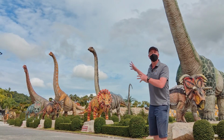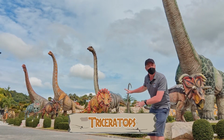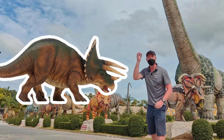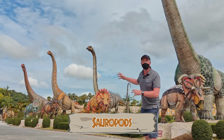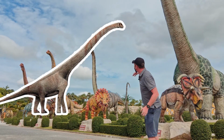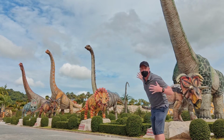Examples of two different groups of dinosaurs. At the bottom are the family of Triceratops dinosaurs, so named because they have three horns, Triceratops. And behind them, the sauropods. Sauropods are the dinosaurs with the big long necks and the four legs that help carry their massive bodies around. Aren't they huge?